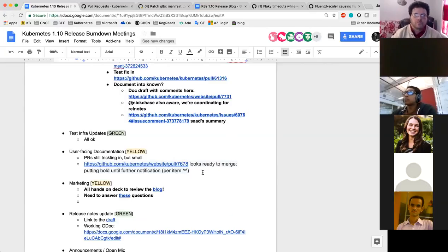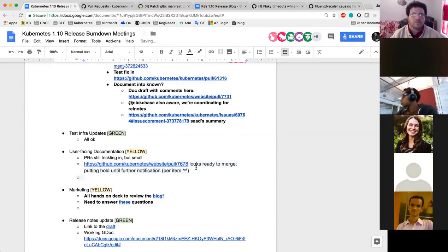Okay. All right, let's talk documentation. Jennifer. So I added to the notes, as you can see, and the PR that I'm still mildly concerned about is not there. It's the one for the 1.9 downgrade issue. And the only reason I'm a little concerned is there still seems to be a bit of churn, a bit of back and forth in tech review.